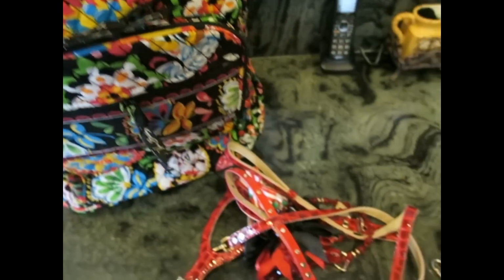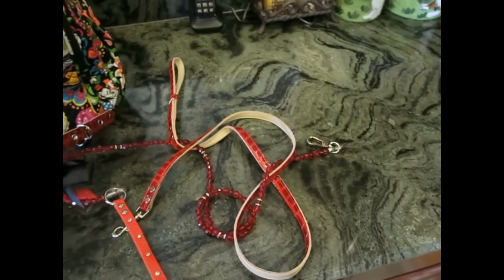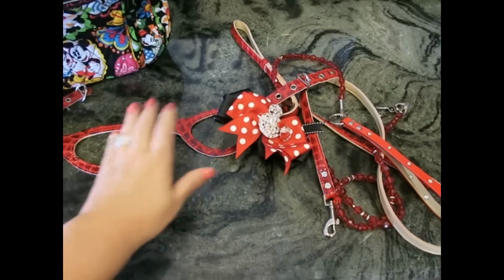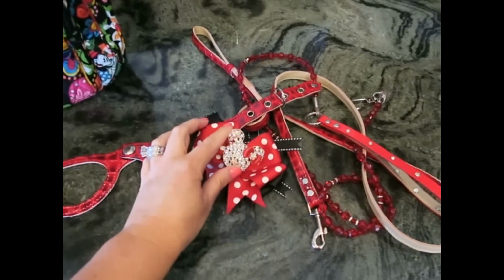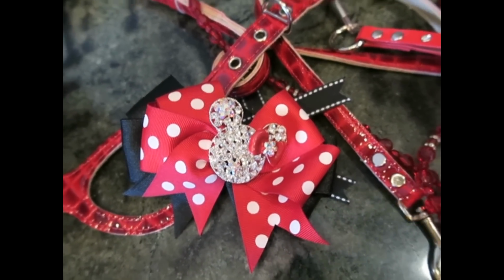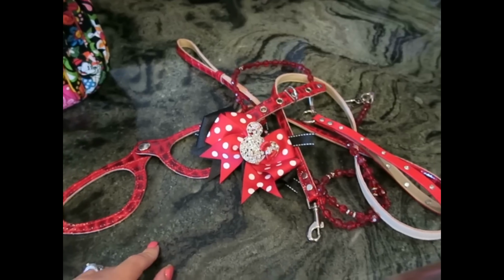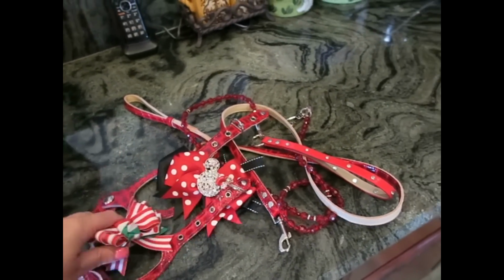Okay, and then the next thing that is going to go into this backpack is their leashes. So this one is Harper's, and it matches her little Minnie Mouse dress with the little Minnie Mouse emblem on it. Isn't that pretty? This one is from Angel's Bows, and of course my leashes and harnesses are from the Well Lived Pet, and I did do a video on that, so you can find that in the video. And then this is Stassi's.